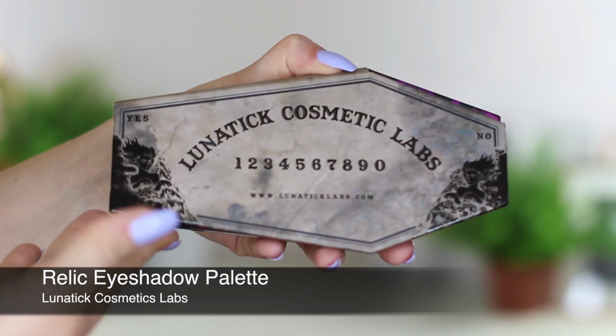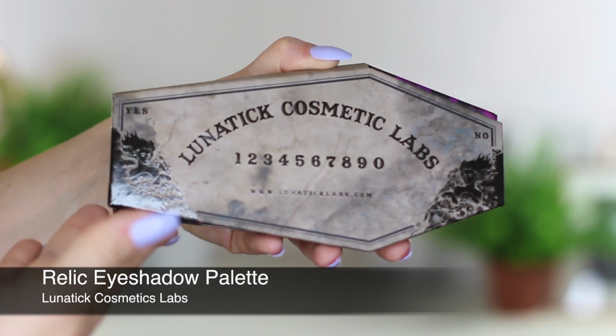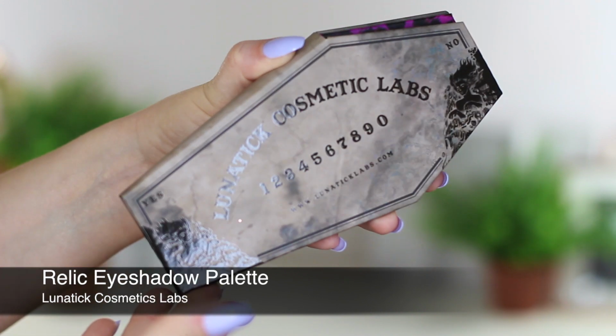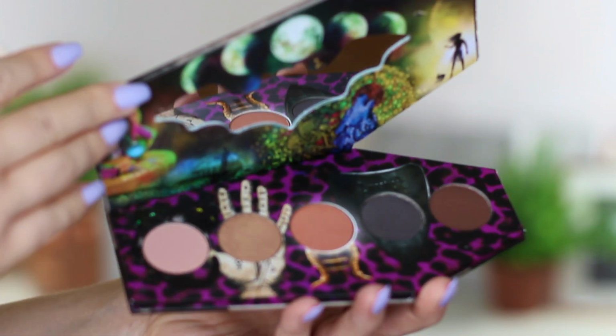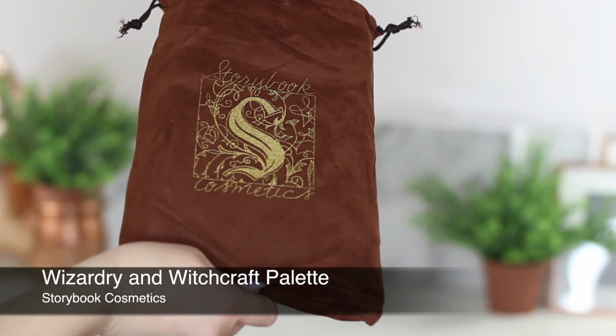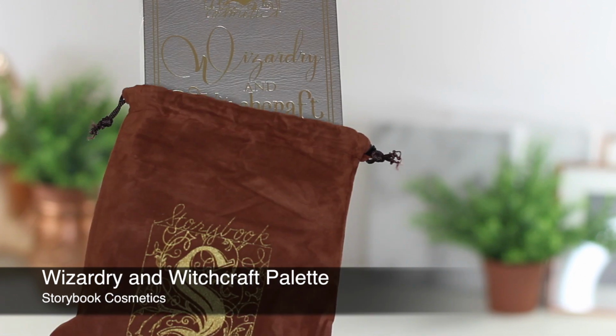And this is where it gets a little fun. First of all, it's a Ouija board. How cool is that? This is a brand I've never tried before, but look, it's like a coffin and a Ouija board, and the colors are really, really nice. Look at that. And the mirror is a bat. And then also, wait for it, it comes in a little bag. It has an S on it. Just wait. I feel like I'm in an episode of Charmed.